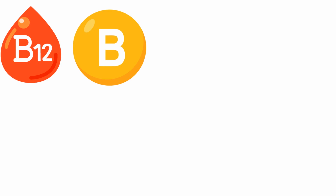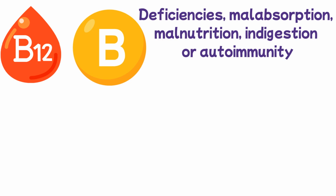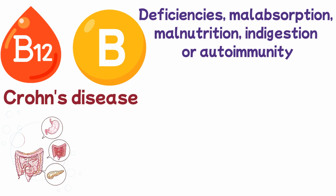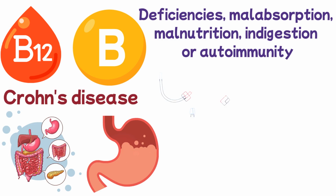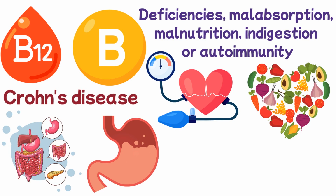Just to be sure you know, vitamin B12 deficiency is more common than other B vitamin deficiencies. Malabsorption, malnutrition, indigestion, or autoimmunity can cause it. Different conditions such as Crohn's disease, surgery involving the digestive system, or low stomach acid can also lead to low absorption of vitamin B12. So check your vitamin B12 levels, make sure you eat all the right foods, and lead a healthy, active life. You'll be fine.